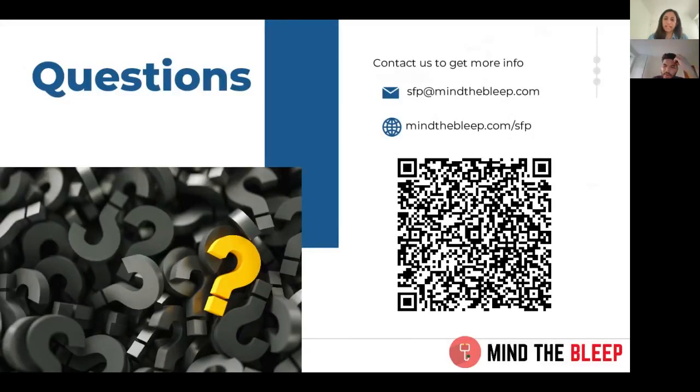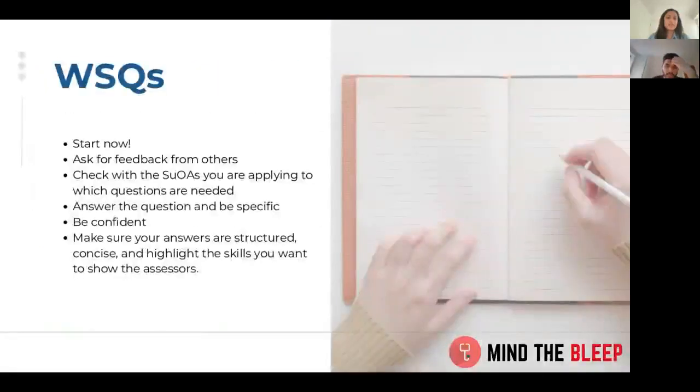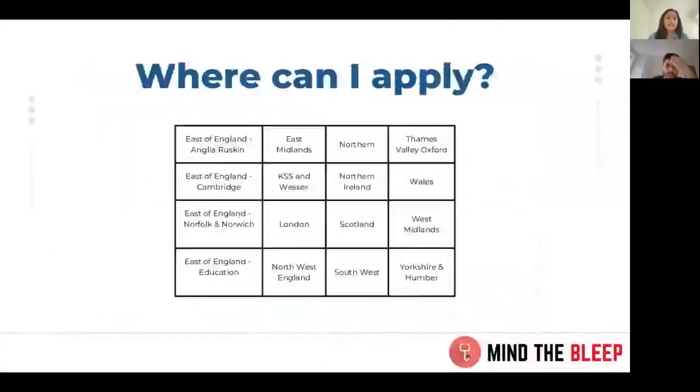Yeah, there's one that's just about SFP. Can you apply for two programs if you're unsure, research or education? It depends. If we go back to this slide, I think it depends on where you're applying. I think it's only East of England that really splits them up. I think everywhere else you can just apply for whatever's in that deanery. Yeah, so I know that the Luton one, I think that's the education one, just has education.